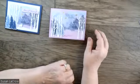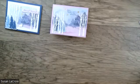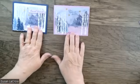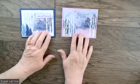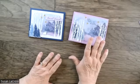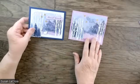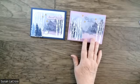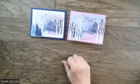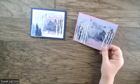I didn't even notice that until you pointed it out. I know, and then I was like, now I can't unsee it. So I thought, well, I'm going to use the same paper, but I decided to change the card base. I don't know if you'd like it better on the Fresia, but I like it better on the navy. I think your changes are perfect.